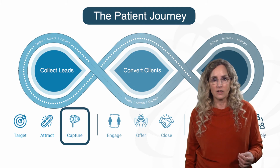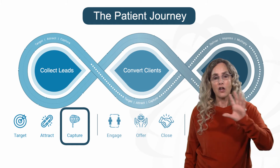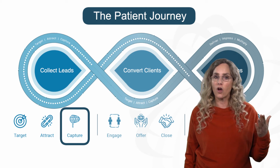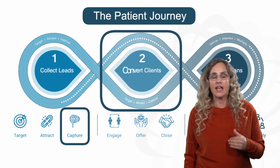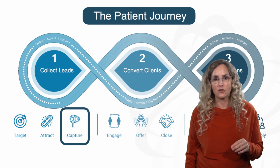Was it a leaflet? So the very first section of collecting leads is absolutely imperative for the next phases, and also to give us the data so that we know what's working and what's not on the very beginning of our journey. The next phase is where we turn those leads actually into paying patients.